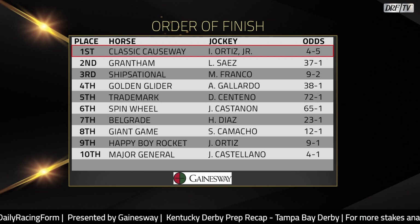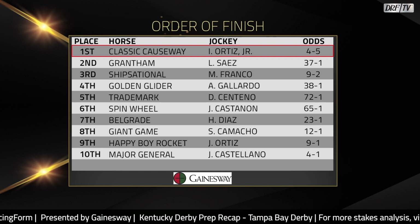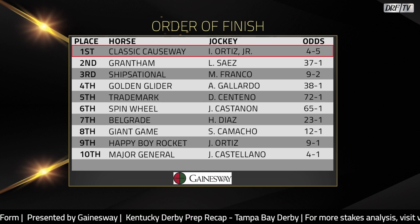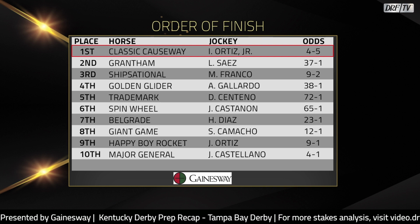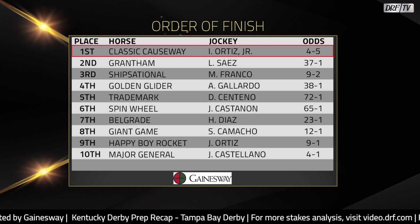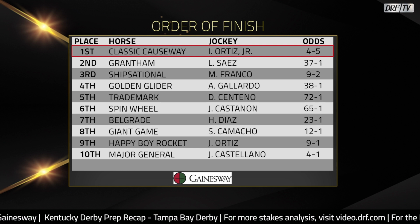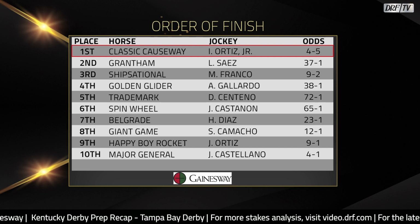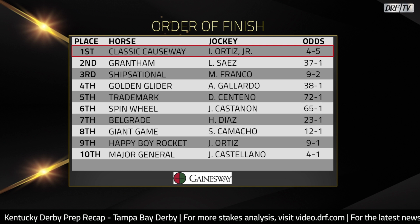Not really. I mean, I didn't think the fourth place finisher, Golden Glider, who was almost 40 to 1, I didn't think he ran terrible. He was further away from the pace than the second, third, and fifth place finishers who were all right up close. This horse was off it. He managed to get around Giant Game, who was stopping in his face around the second turn. And I thought he finished okay. I mean, he was basically in the photo, Dan. He could have gotten second there at the end. It wasn't a great performance, but it wasn't terrible.